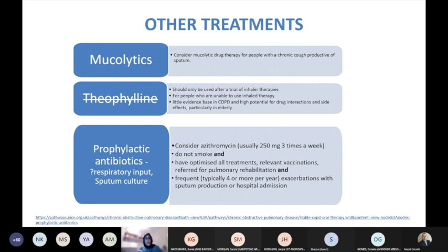It doesn't tend to work so well in patients who smoke. I think there was a study that showed it didn't have any impact. So not to use in patients who are still smoking.